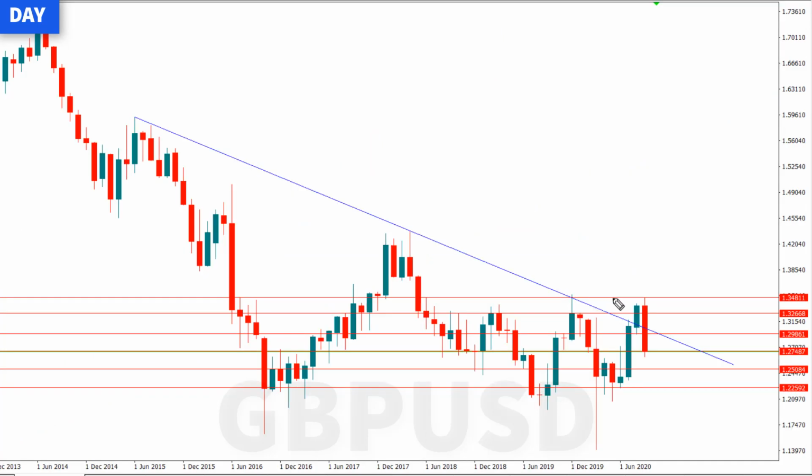Here comes the monthly chart frame of the British pound sterling against the USD. We can see here comes the September bar, and here comes the August bar. We can see the month of September is gradually ensuring a bearish engulfing bar to the month of October.